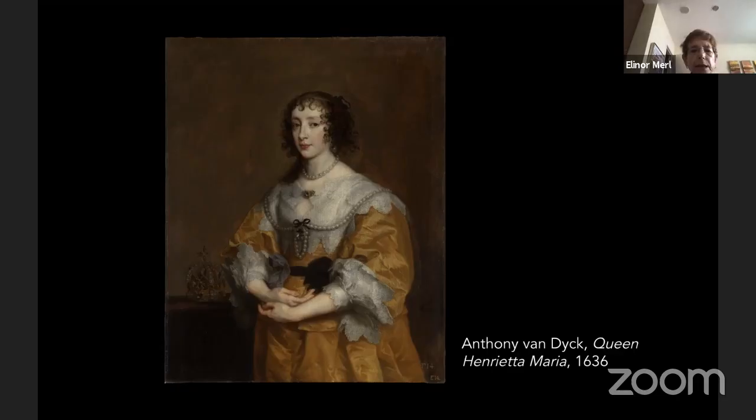Mary Villiers was Queen Maria's lady of the bedchamber and accompanied the French-born queen back to France during the time of the English Civil War. In Van Dyck's portrait, the pregnant Queen of England cradles her arms over her abdomen while standing next to a crown that advertises her rank.